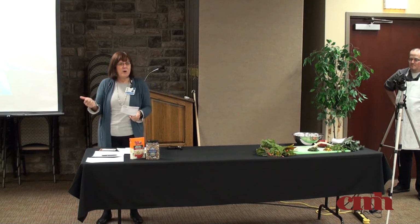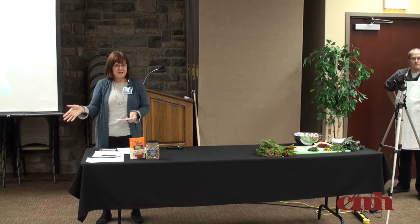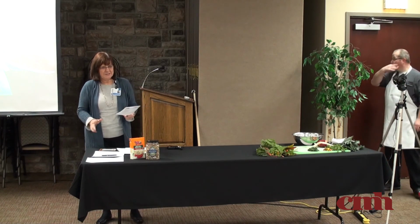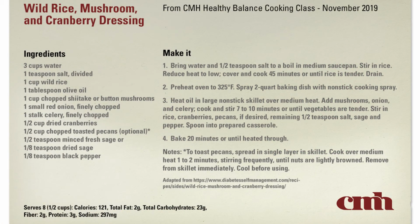But this was a wild rice. We've already used wild rice in one of our earlier recipes, right? So you've got it already hanging around your house. So this is just taking wild rice, and you can find wild rice in the grocery store. I believe we found it at Walmart. Austin, he found it at Walmart. Yeah, so a couple of different brands that are wild rice.